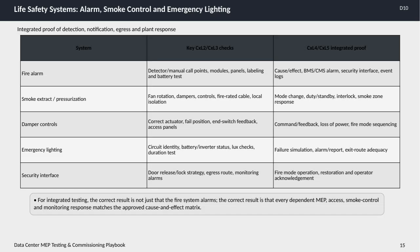On this slide, we're focusing on life safety systems, which include alarm, smoke control, and emergency lighting. These systems are critical because they ensure safe detection, notification, and evacuation in case of an emergency.